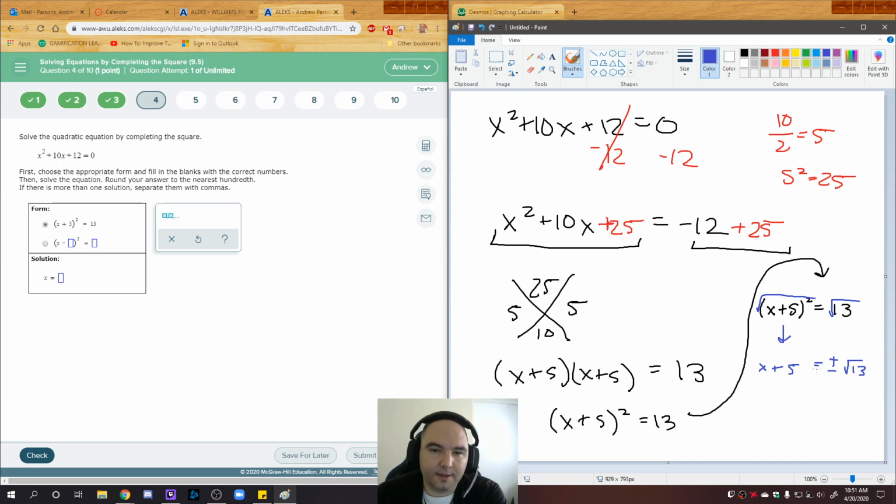Just like the lesson a few weeks ago, you can't just leave x plus 5 over here. You have to minus 5. And again, you can't combine things in a root with things not in a root, and you definitely can't combine things with the plus minus sign. So the answer is this, negative 5 plus or minus the square root of 13, which is really two answers. The answers are negative 5 plus root 13, negative 5 minus root 13. Those are the two answers.